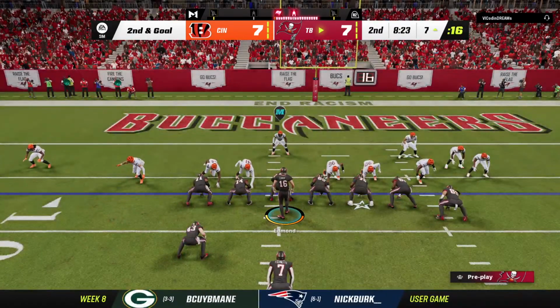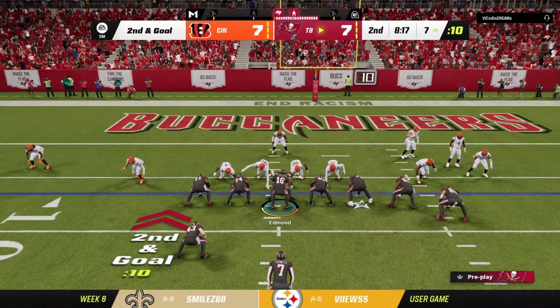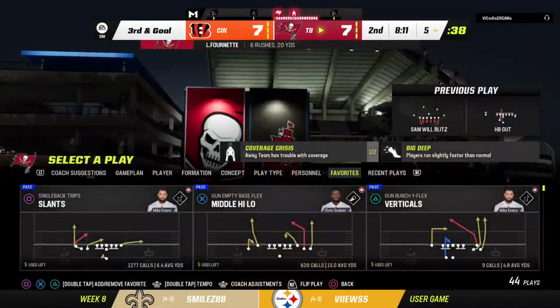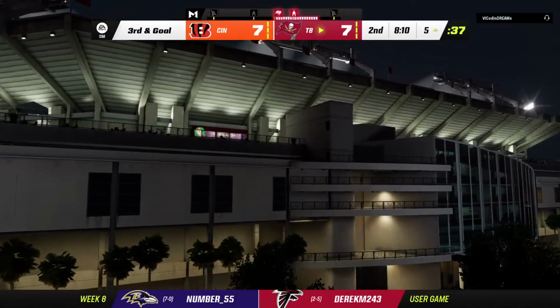The line of scrimmage, the 7 now on 2nd and goal. They'll give Fournette another crack. And he's brought down right at the 5-yard line. Give him 2 on the play. 2 straight shots on the ground. Now on third, do you go to the air?